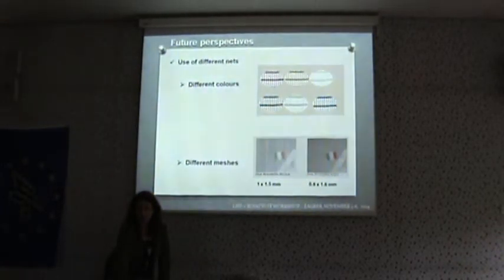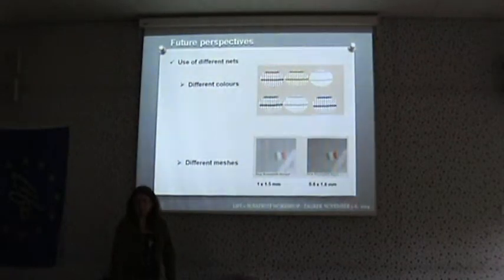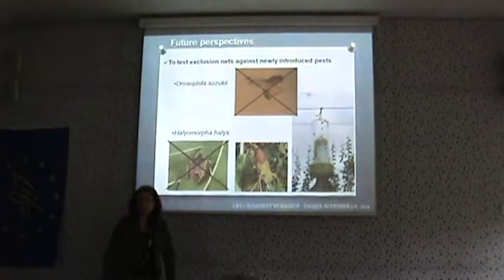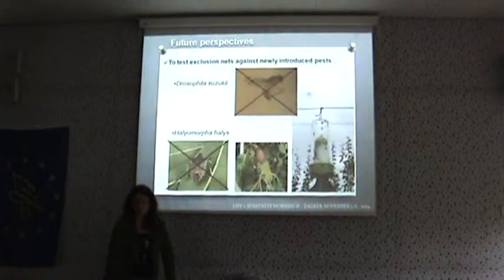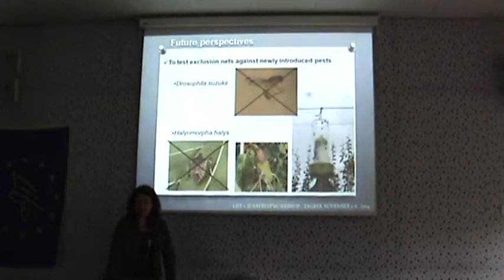What are the future perspectives? The future perspectives are actually the subject of the LIFE project. We would like to use different nets. Different nets means different colors. There are nets of different colors that are photoselective, so we can also have a good influence on the quality of the fruits, and also different meshes, because we would like to use also very thin meshes to protect the orchards against newly introduced pests such as Drosophila suzukii, and other pests such as, as I told you at the beginning, Halyomorpha halys, that has been causing very big problems in different kinds of orchards in the last years.